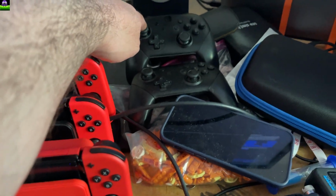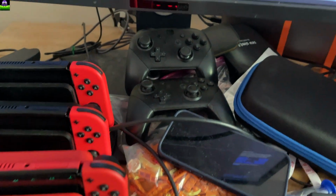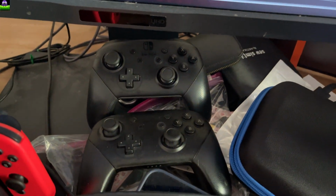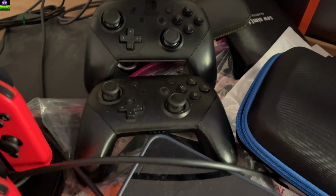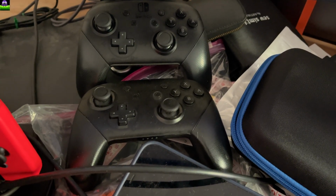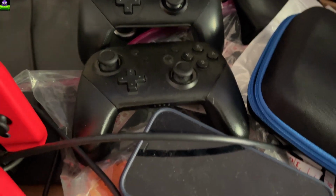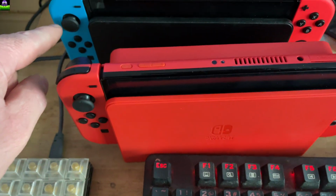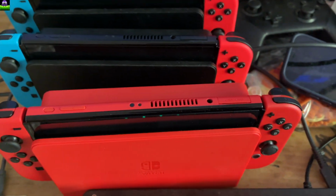Supposedly with the Pro controllers, you don't get Joy-Con drift. Well, I haven't had it, and generally you don't. You can avoid it with that, but supposedly there are cases where people have had drift with those too, but it's not a common thing and not something to usually worry about. But it is pretty common with these. Don't be surprised if it happens, and it might go away on its own, or you might have to replace them.